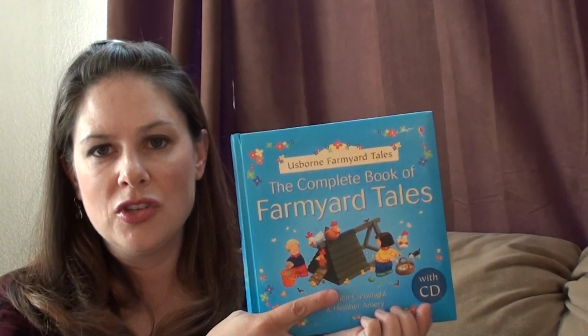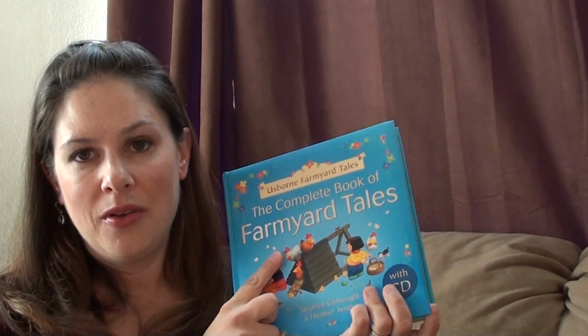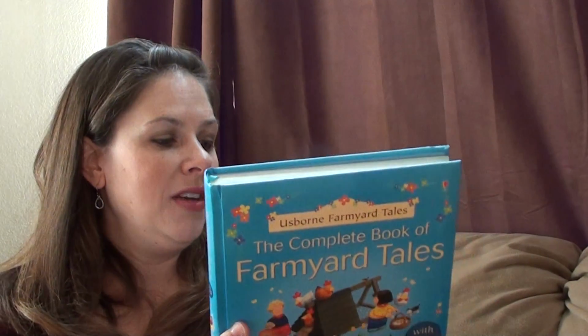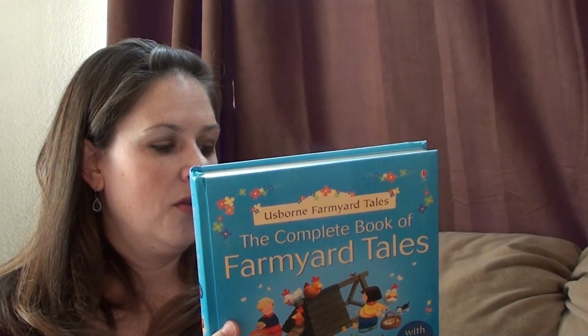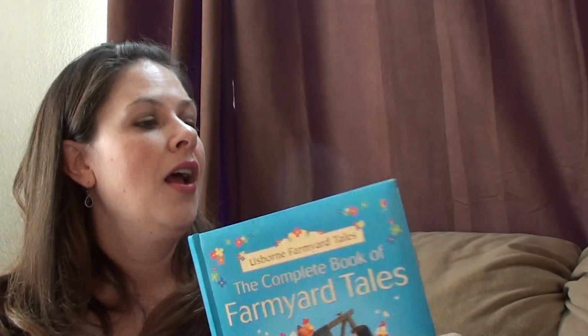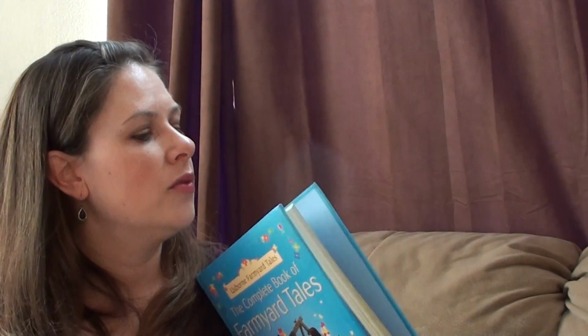This one too is probably my favorite one to recommend if you're just looking for a good book to have in your collection, The Complete Book of Farmyard Tales. Another Stephen Cartwright illustrated book. You get 20 stories in here for $24.99. Again, with an audio CD, so a nice British man can read you these wonderful stories.